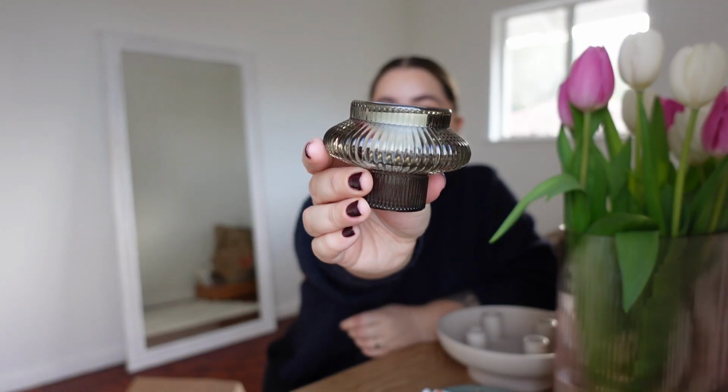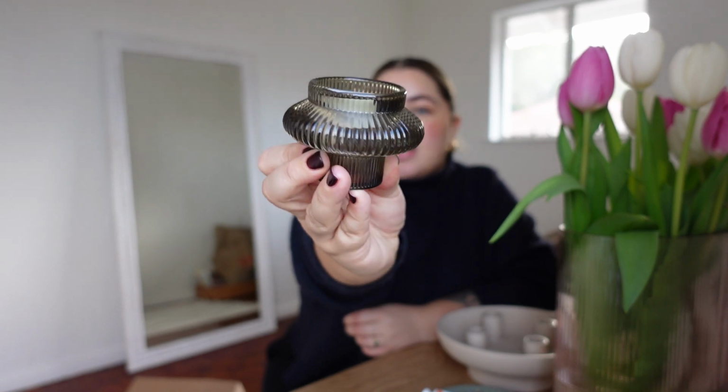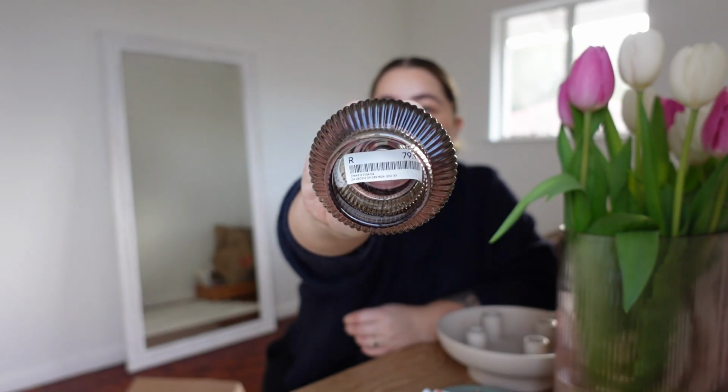My battery is flashing, so I'm going to speak nice and fast. Oh, I love this one, it's so pretty. Okay, so this one I've seen in store in some other colors. I just think the rippled effect is so pretty. That was 80 rand. The other one was 30 rand, so super affordable. Oh, it's so good. Look at it next to the vase. Oh, it's so pretty.